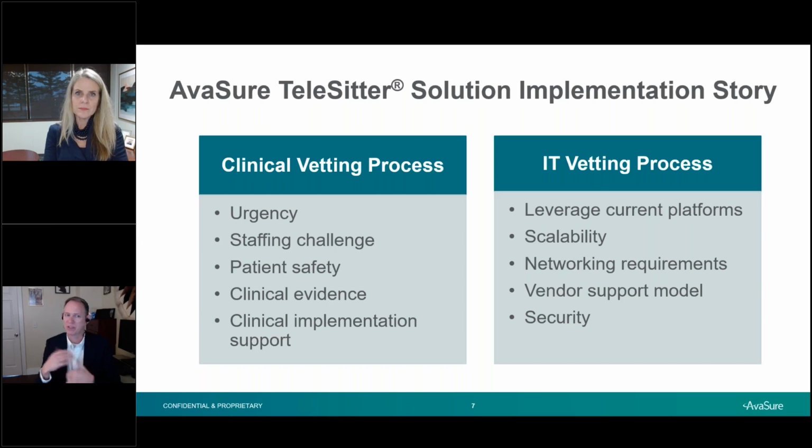What are the network requirements? Are we opening ourselves up to vulnerabilities? Are we going to saturate the network with video traffic? What does that look like? And what does the vendor support model look like? Because typically, if a clinician has a problem, they're going to call the IT help desk, and then that gets routed. So what does that look like when we have to escalate up to the vendor? Those kinds of things are going through our mind from IT.